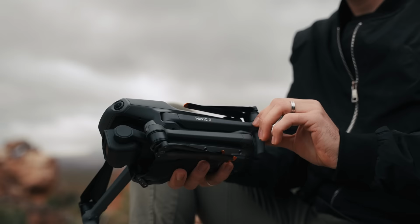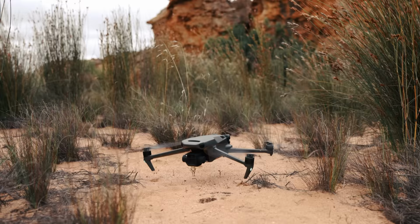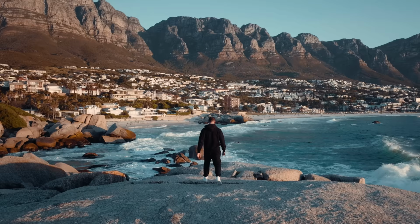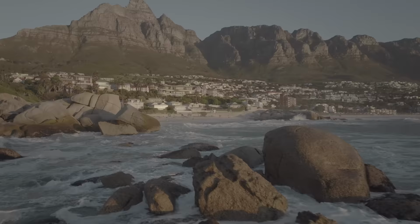So what are my thoughts on the DJI Mavic 3? I've now been flying this drone for the past 4 weeks, and the quality that I get out of the 4/3 inch sensor is unmatched from any other drone that I flew before. 5.1K in 50fps just looks super crisp, and being able to shoot in the ProRes codec on the Mavic 3 Cine version allows me to do even heavier color grading.